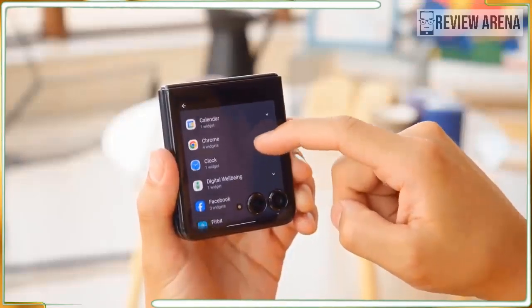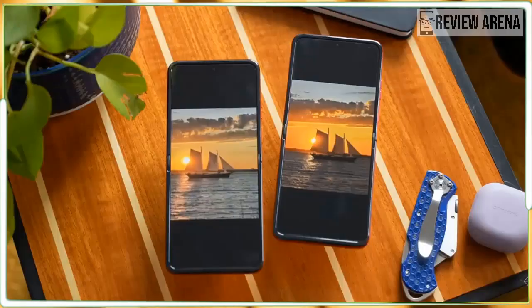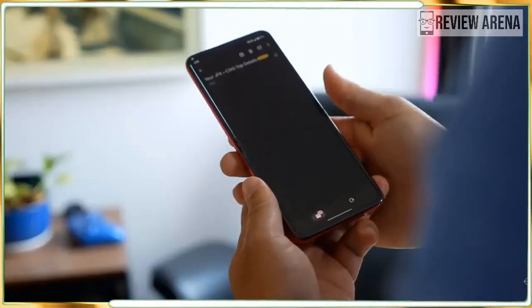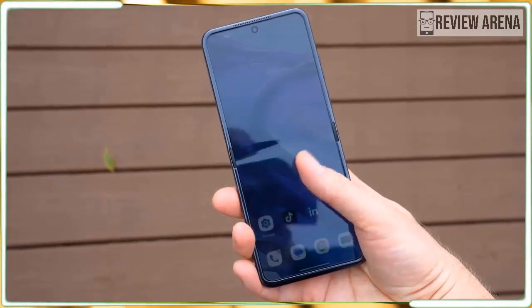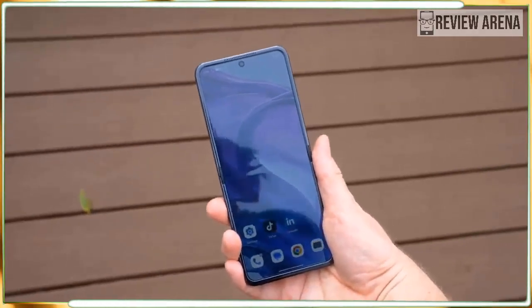I found this even more fun and reliable than double pressing the power button, which is the shortcut on most Android phones. You can also chop the phone twice to toggle the flashlight on and off. Both of these shortcuts also work when the phone is closed, which makes taking selfies on the cover display even easier with a quick double twist of my wrist.